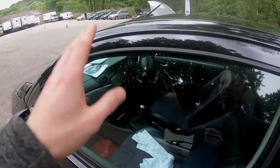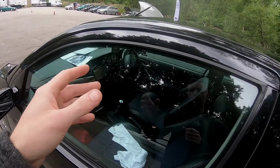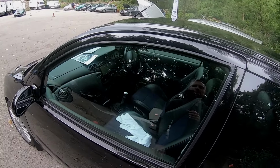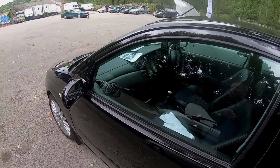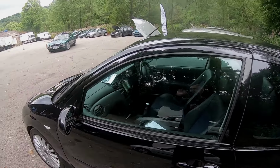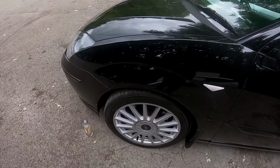He has an amazing audio system which replaces the original audiophile rear system. I'm not a massive expert, as Adrian knows, on these systems, but the sound quality in this car is unbelievable, and he beats the music when he's driving, and goodness me, why not?